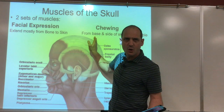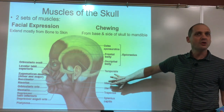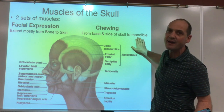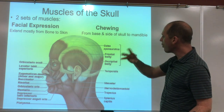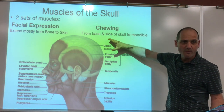We have to separate those. And the second set we have is chewing muscles. So those are different. The chewing muscles are attached from both the base of the skull to the mandible, because that's the moving part. So they come from here, they go down on the inside a little bit. And there are 4 of them. We look at them. And then those are bone to bone, because they move a bone.